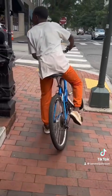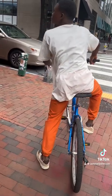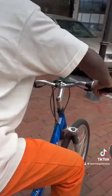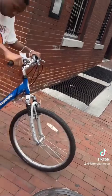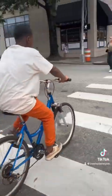I'm so hyped. We got the bike fixed. Y'all don't understand, I was having withdrawals. I told my son to ride the bike. He acting funny. Come on, baby. Trying to cross the street. They say walk. See, you gotta cross.